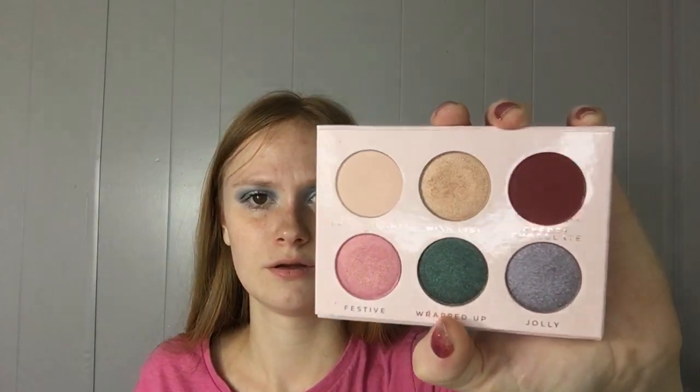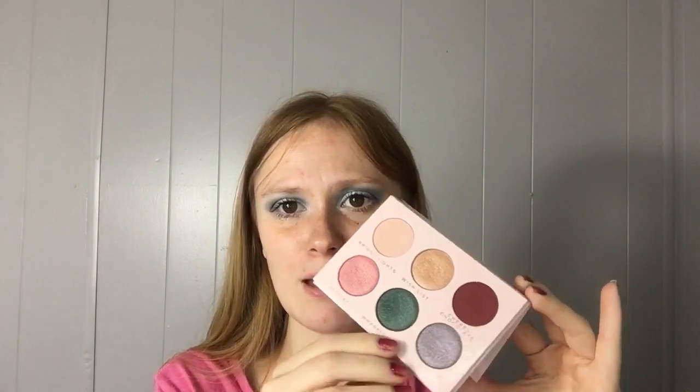Alright, next is a holiday release from her. This is the Sleigh Bell, which the color story is kind of random to me, but it's got a cream. Anything with a cream color makes me happy. But the color story is a little random. Not gonna lie.